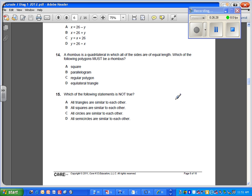It says, which of the following polygons must be a rhombus? Does a parallelogram have to be a rhombus? No, it doesn't. It could look like a rectangle, and that's not all sides equal. A regular polygon, let's see, all sides equal, regular polygon. Oh, a rhombus is a quadrilateral, so a polygon doesn't have to be a quadrilateral. So it doesn't have to be that one either. And then an equilateral triangle is not a quadrilateral. So a square is the only thing. All sides are equal in a square, and that's your condition for a rhombus. All sides have to be equal, and it's a quad. So keep that in mind.